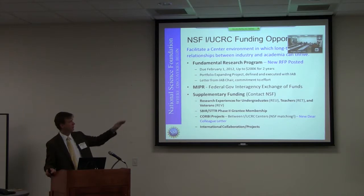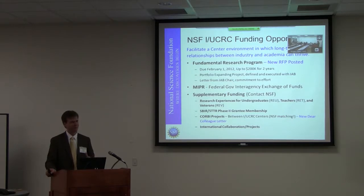If you have federal members, you're probably already using a MIPR vehicle. If you have other federal members, again, the MIPR, which is a military interagency procurement request, is a means to transfer funds to the NSF, and then we provide it through a supplement to the center. So it's a great, easy way for federal organizations to be members of your center.